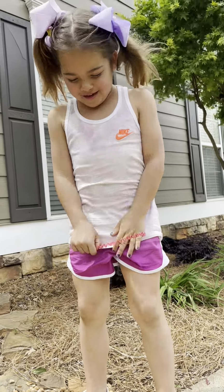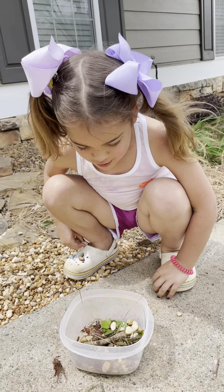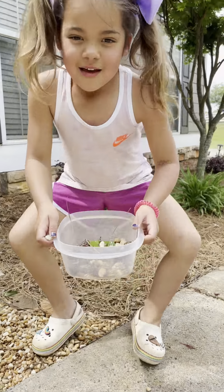He's still on those leaves and rocks. When is he gonna get on that stick? How about we go inside? Let's go. Okay. Bye.